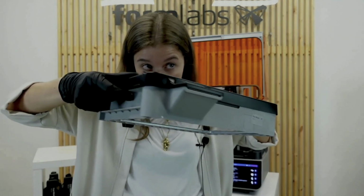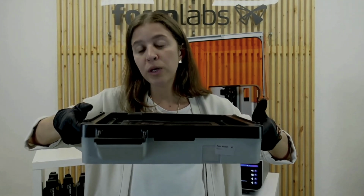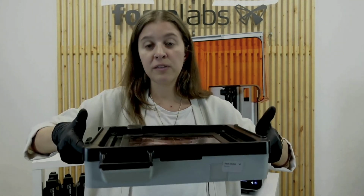we have the resin tank here. It has already been used for Fast Model resin, so it already contains liquid resin, and it has a flexible bottom, as you can see. I'm always grabbing the tanks from the sides because I want to avoid having any fingerprints at the bottom, because that's going to be the surface where the light comes through. As you can see, the tank is already protected, and I have the plastic lid on.